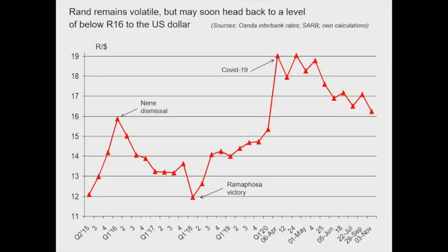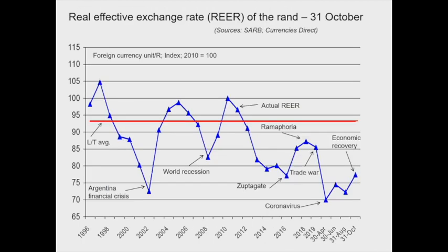The same thing happened to the rand. Now, you'll tell me that if I tell you there's a V here, you may differ from me and ask me what I had in my coffee, but if you were to calculate the reciprocal, remember, this is the value of a dollar, not of a rand. If you were to calculate the value of a rand, and you pick just before the coronavirus up to where it really hit us badly and where we are today, then you see another pronounced V. So that would be number two. I'll give you some tips as we go along.